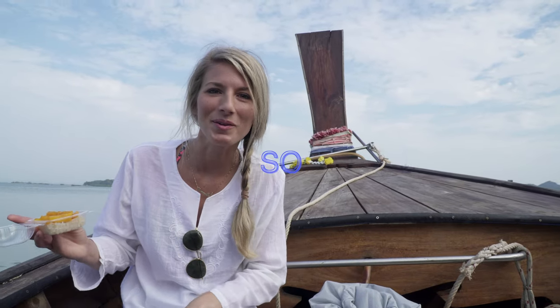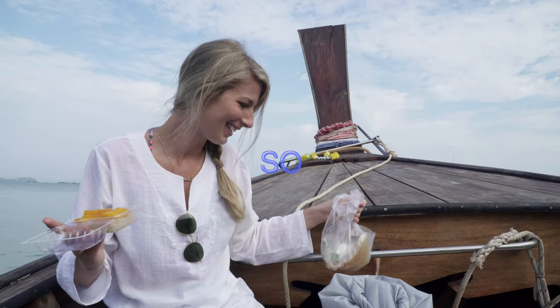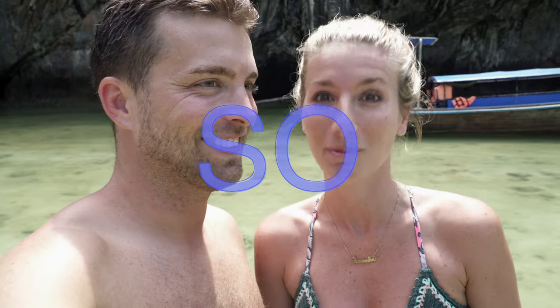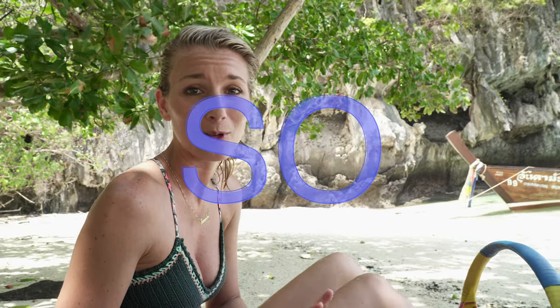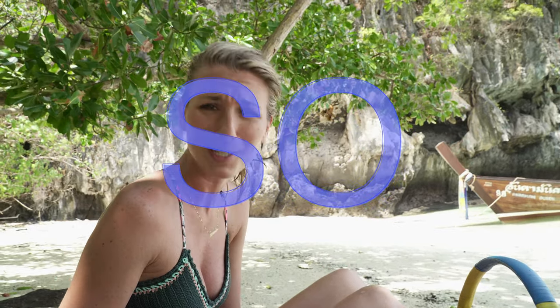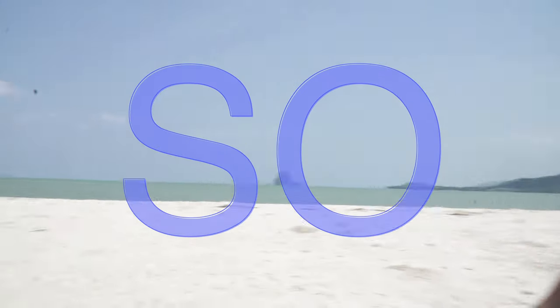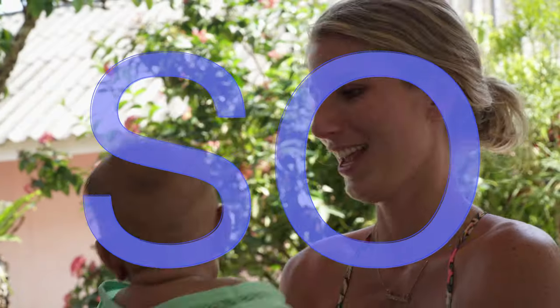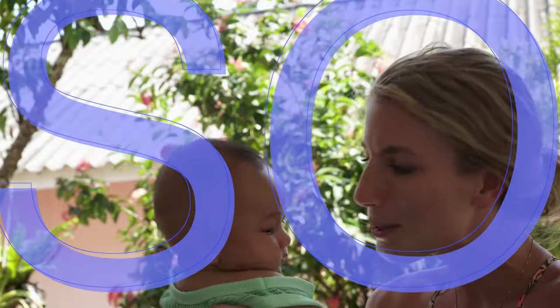Isn't this boat so cute? It's so adorable. I love it. It's so beautiful and so perfect, and this little picnic is so cute. It is so beautiful. It's seriously so stunning. So good. So fresh.